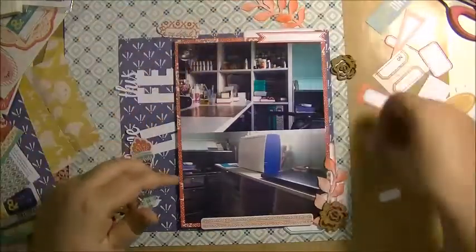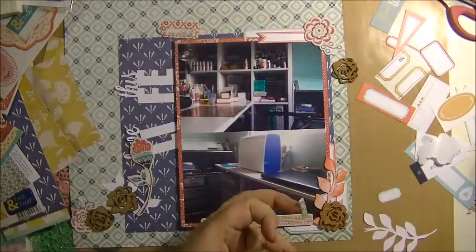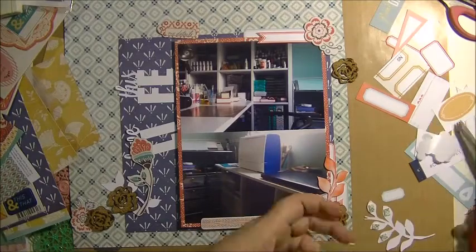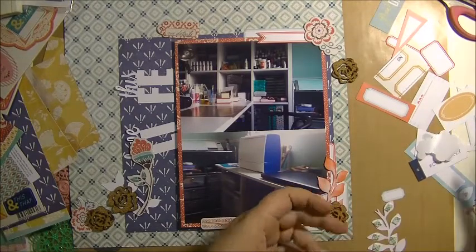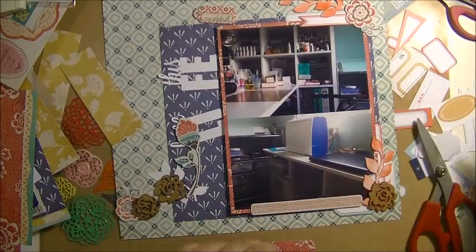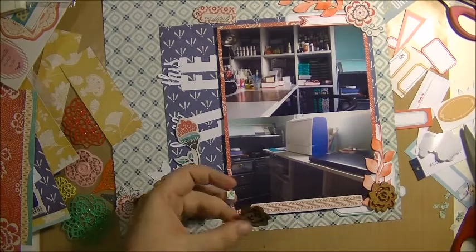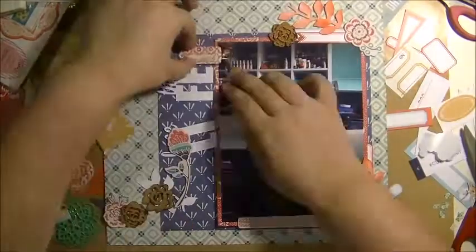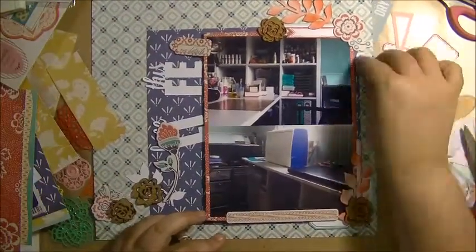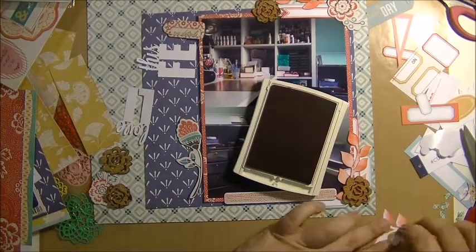And I'm using right now some of that Scotch foam tape and cutting it up in little pieces so that I can pop up my die cuts. And I love that foam tape. I got mine at Home Depot. It's wider than what they sell at some of the other stores, like the scrapbook stores, but I just cut it up and it works perfectly fine. It's the same exact thing, same product, just wider.